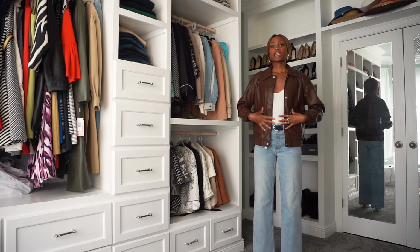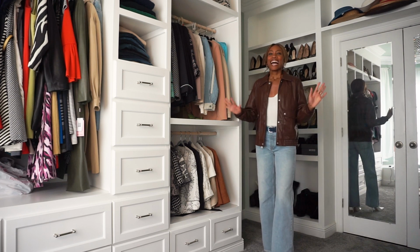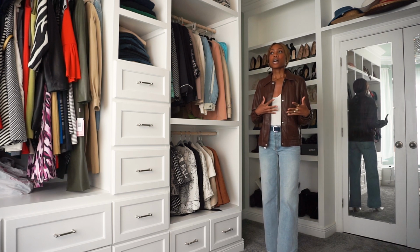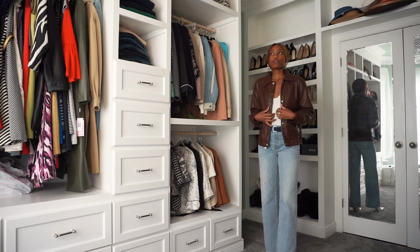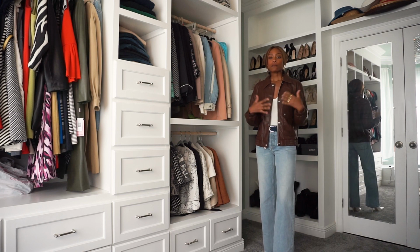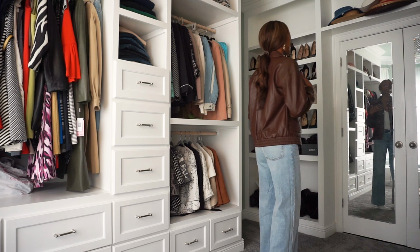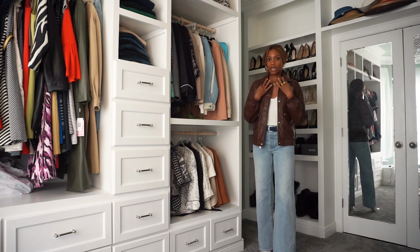This jacket is very much so inspired by the bomber silhouette. It gives Amelia Earhart. It gives Tuskegee Airmen. It gives a kind of more masculine, more rugged, more edgy vibe to the outerwear space. Obviously there's no true lapels on it, but there is a really cute collar here, which I love.